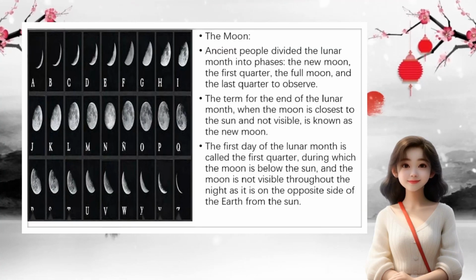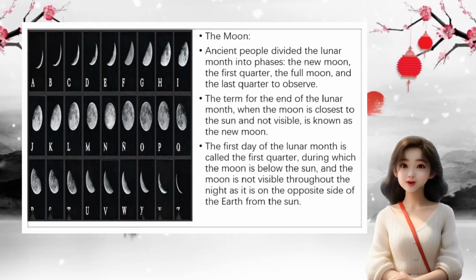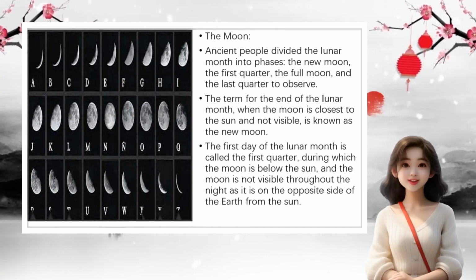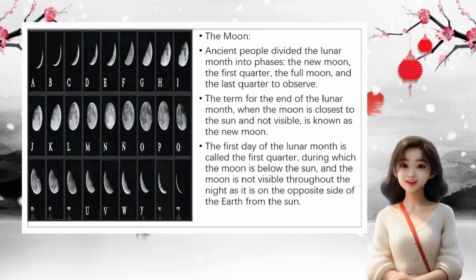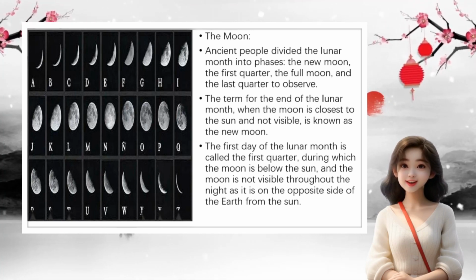The moon. Ancient people divided the lunar month into phases: the new moon, the first quarter, the full moon, and the last quarter to observe. The term for the end of the lunar month, when the moon is closest to the sun and not visible, is known as the new moon. The first day of the lunar month is called the first quarter, during which the moon is below the sun, and the moon is not visible throughout the night, as it is on the opposite side of the earth from the sun.